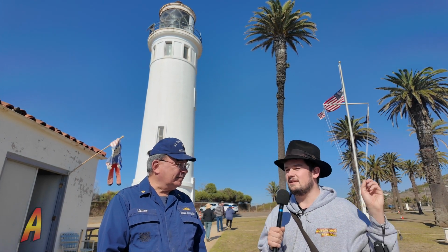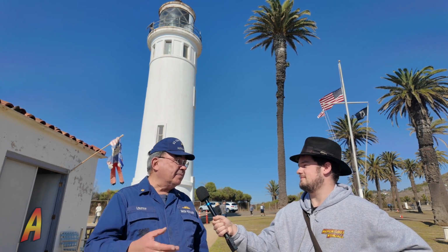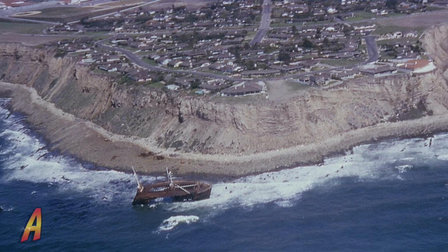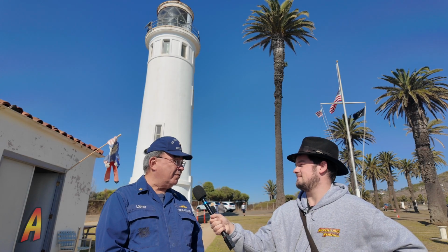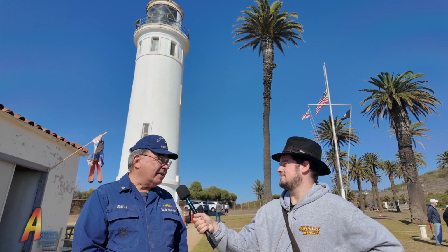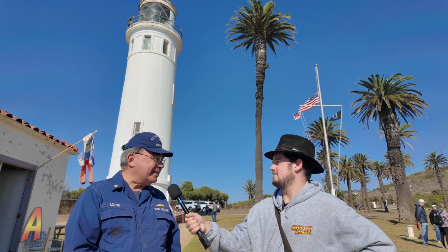Were there any significant events that happened here? Not here. There was a case of a vessel named the Dominator that ran aground up the coast, but it was in fog in an era before radar, so not really associated with the lighthouse. Here, it's actually been a good thing that there haven't been any incidents.